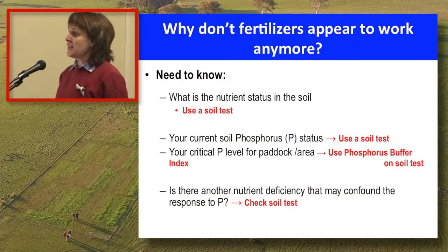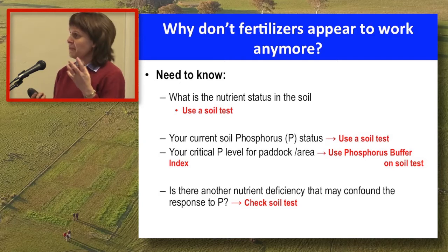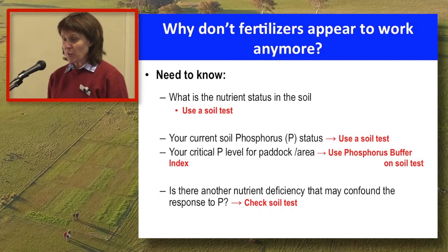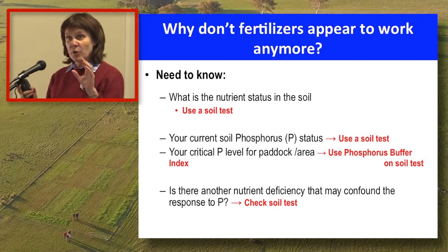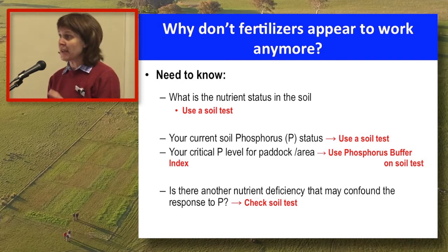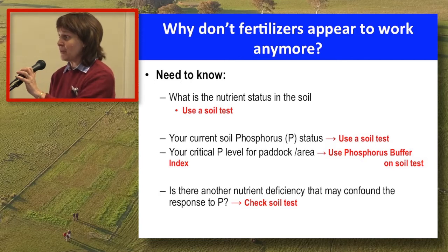why don't fertilisers appear to work anymore? I've had a number of people ask me that over my career as an agronomist. There are some facts that you need to know. One of them is, what is your soil nutrient status today? If it's not working today, let's take a look at the soil nutrient status. And of course, doing a soil test is the way to handle that.